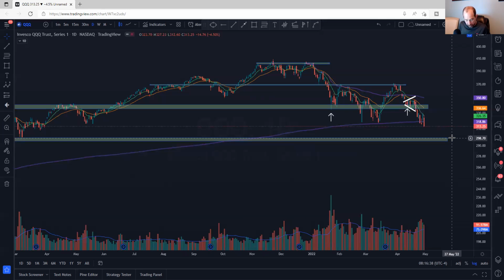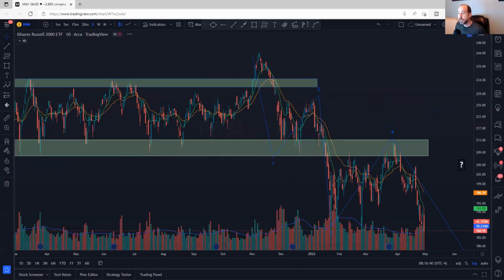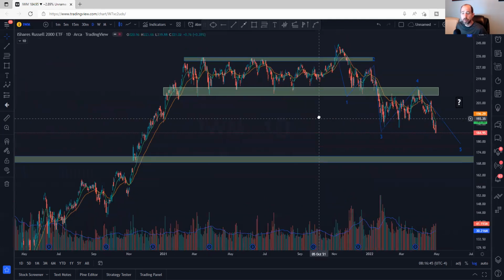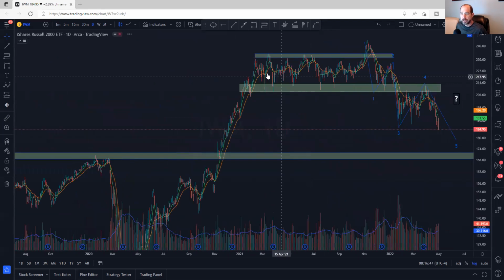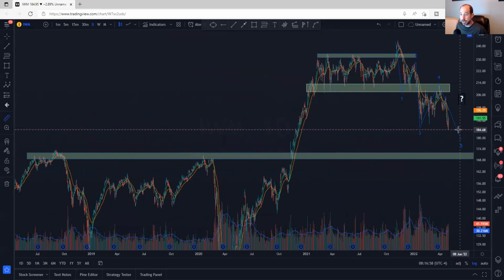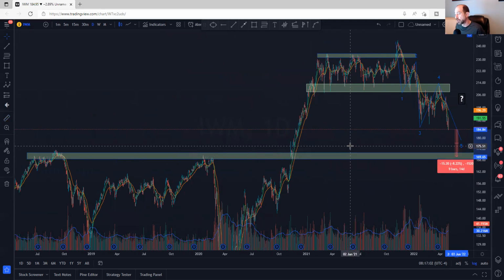All right, let's look at IWM. IWM, we're looking at this five wave pattern. Again, here's that consolidation all of last year, basically, and then the breakdown from it. I still think that this area is going to be very important if and when it gets there. And roughly that is 8%. So you're seeing 8% till major support is a theme on most of the indexes so far, right?